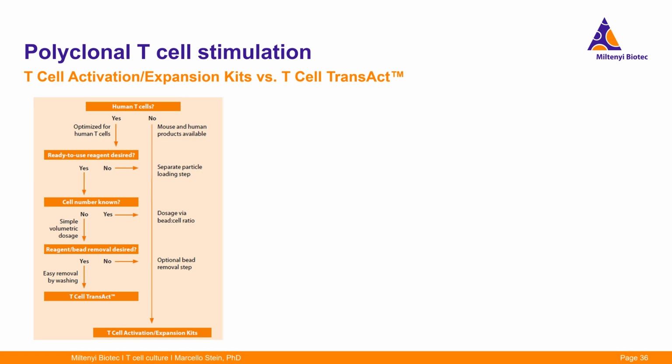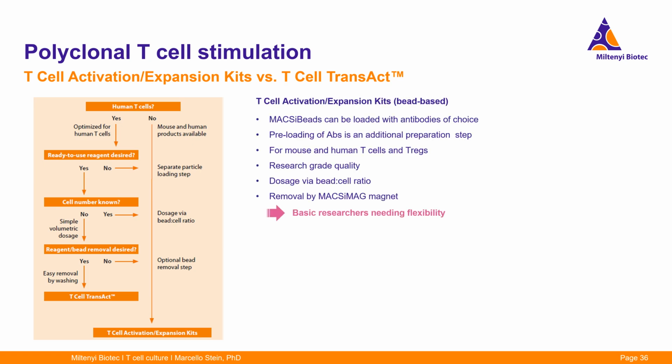So, we learned about two different polyclonal activation reagents: the bead-based T-cell activation and expansion kits and the nanomatrix-based T-cell TransAct. Both efficiently activate and expand T cells, but which one to choose when? The T-cell activation and expansion kits allow for maximum flexibility with the option to load individually antibodies of your choice. Furthermore, distinct mouse, human and non-human primate T-cell and Treg versions are available. This flexibility is especially interesting for basic researchers that need a broader application spectrum.